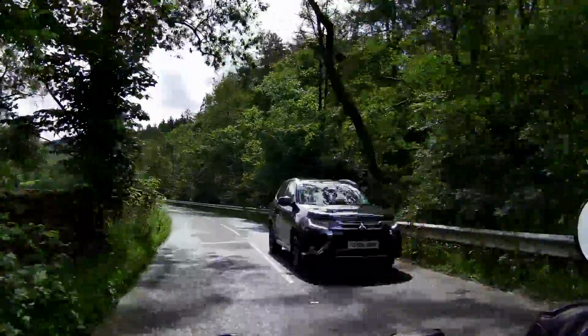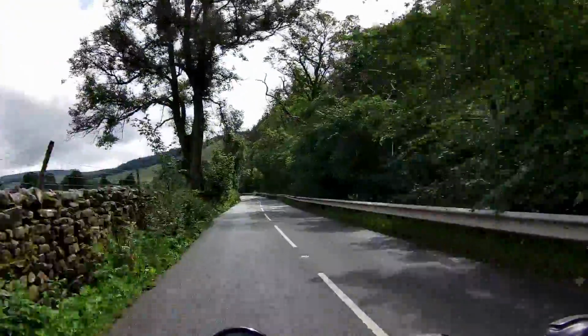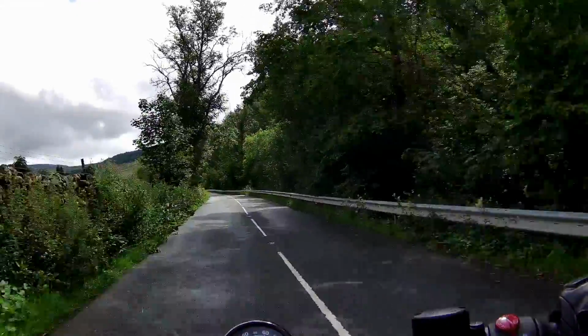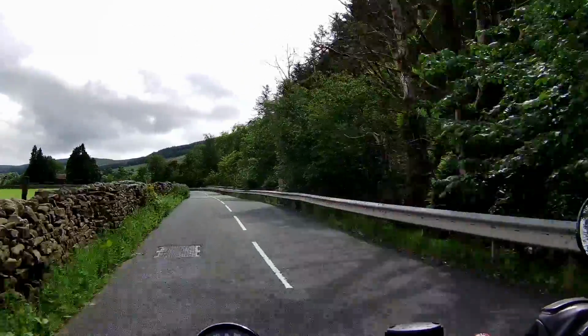So we're going to stick with those. That'll be my final machine. I can't see myself ever getting anything different. More than enough power for me. Takes me down these lovely roads. And I don't think I want anything more powerful. I simply wouldn't use it.